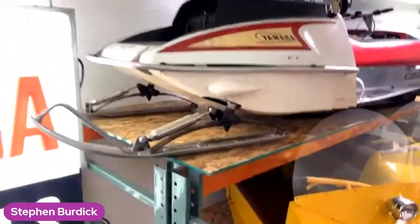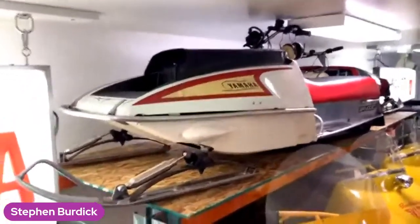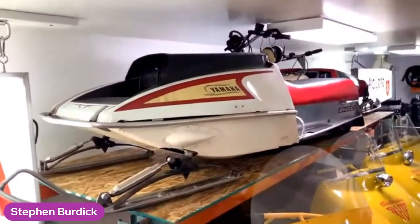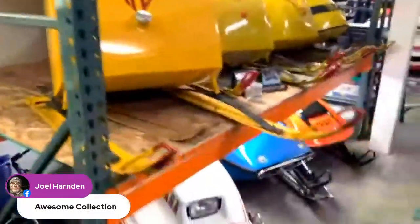No problem. Well, I like that Yamaha. Yeah, and this is a great runner. I really actually enjoy running this one. It's loud as anything, and it's a hoot to ride. Very cool. Is that a 440 or 340 or what? Yeah, it's a 433. 433, yeah.